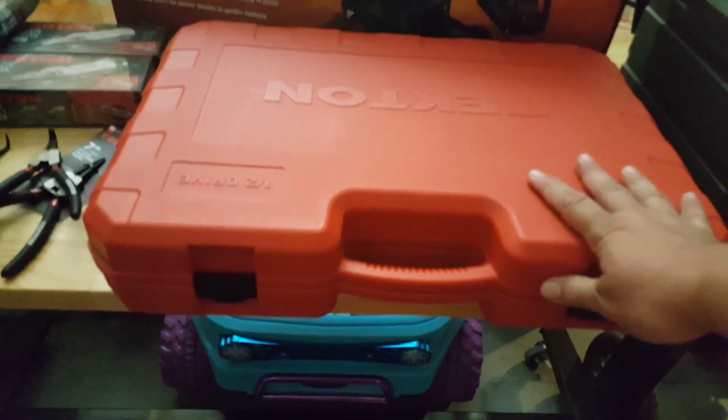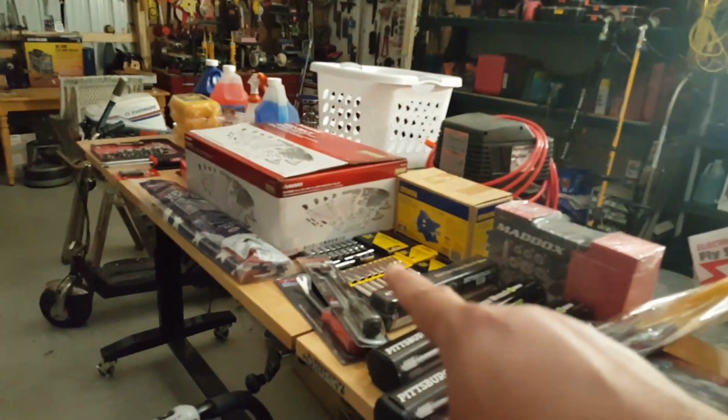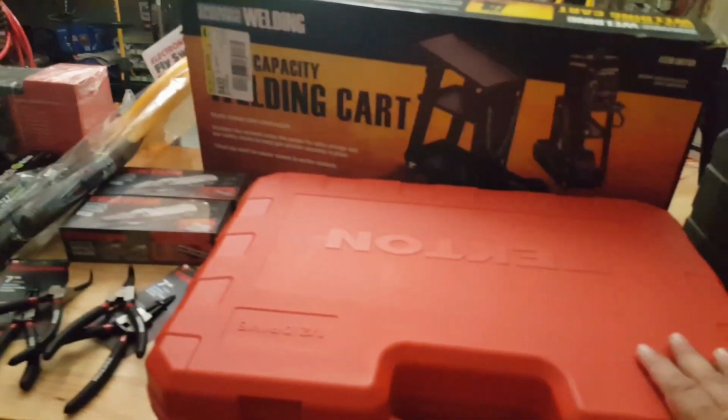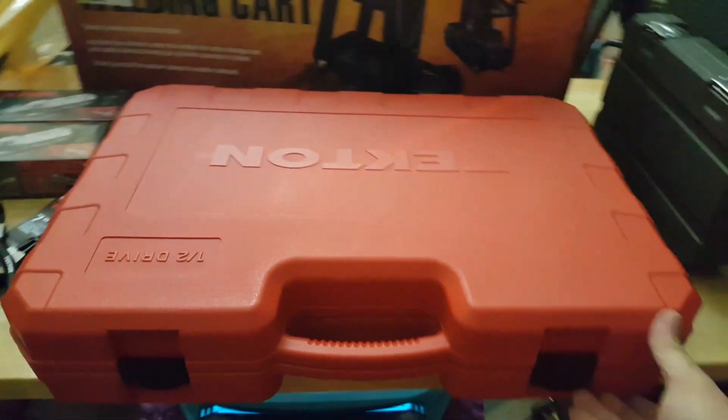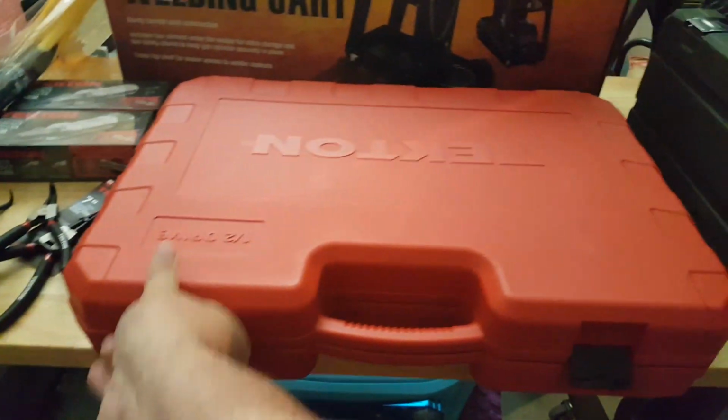This bad boy here, I got this before I came across that. But this is the Tekton complete 1/2 inch 6-point set.